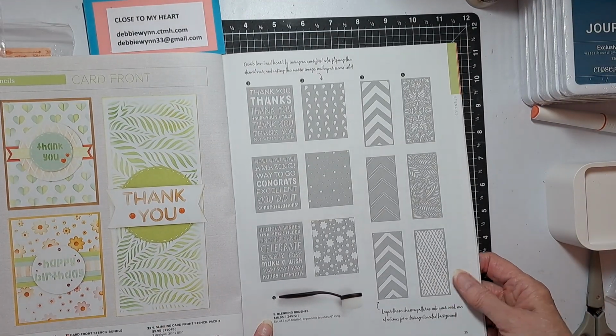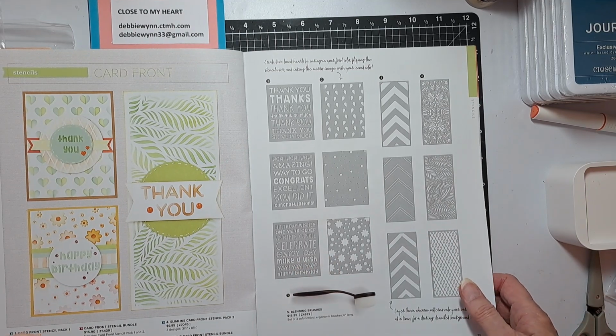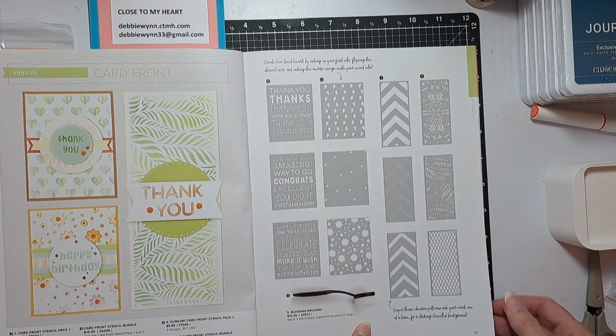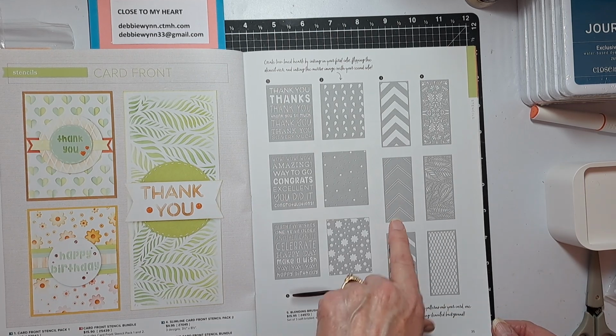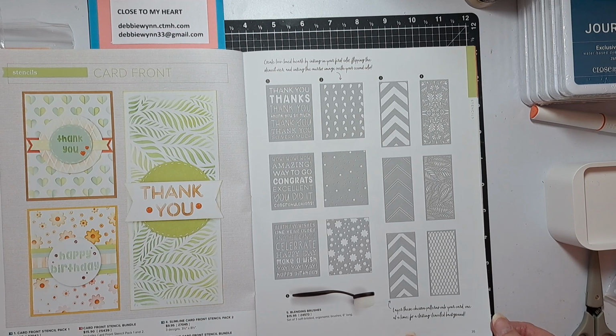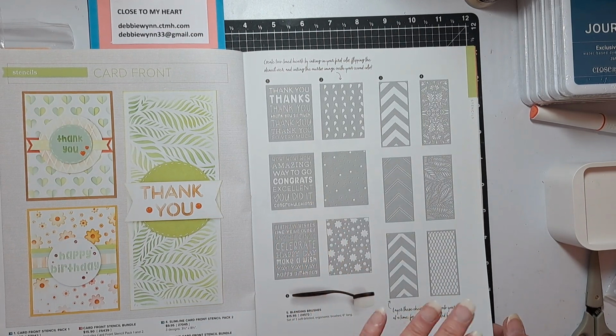Then we have our blending brushes. These are really nice to use if you don't want to use your sponges. This works really well. And they tell you how to layer each chevron. That is very good advice. I love the way they do that. They tell you how to do things.